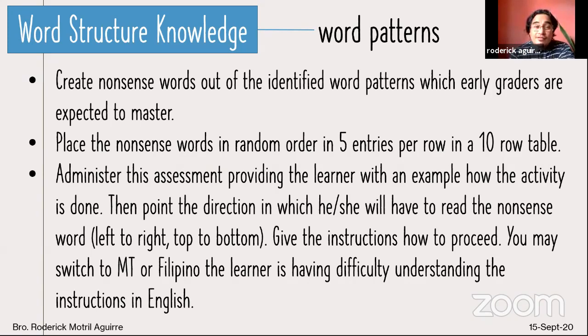para makita po na naintindihan ng bata ang instructions. Kasi there's no point of going through the activity if our students hindi niya nagawa ng tama ang activity, then hindi niya naintindihan ang instructions. We would like to be clear about our instructions so that we can focus on isolating that skill. All right? Then point the direction in which she will have to read the nonsense word. So left or right.